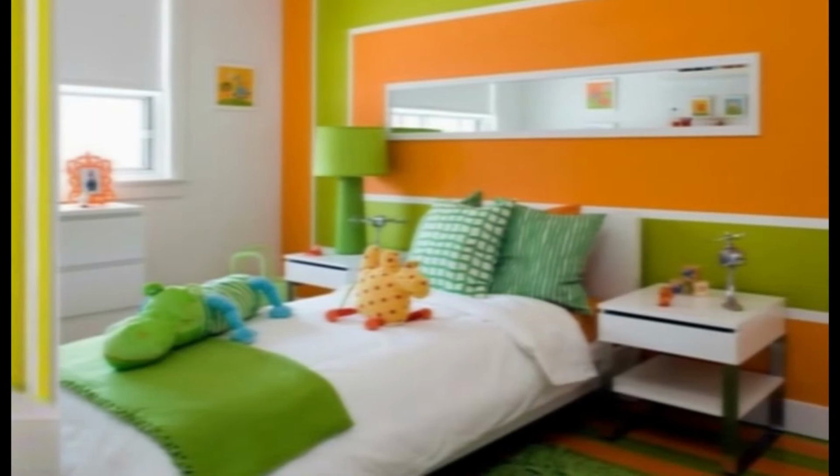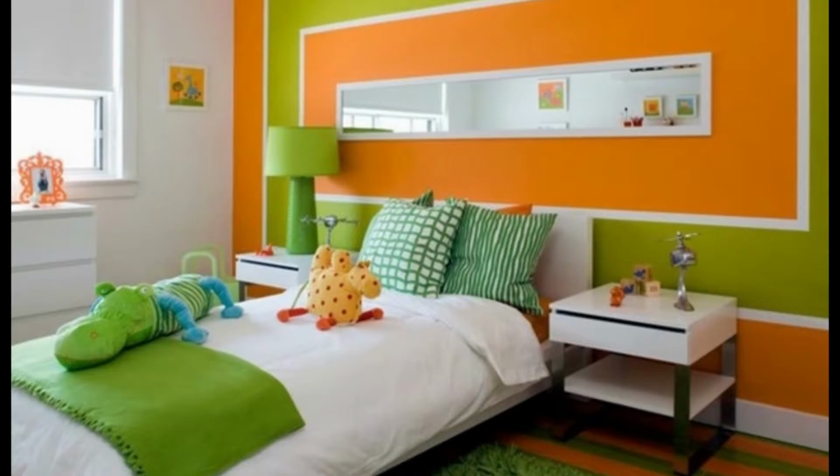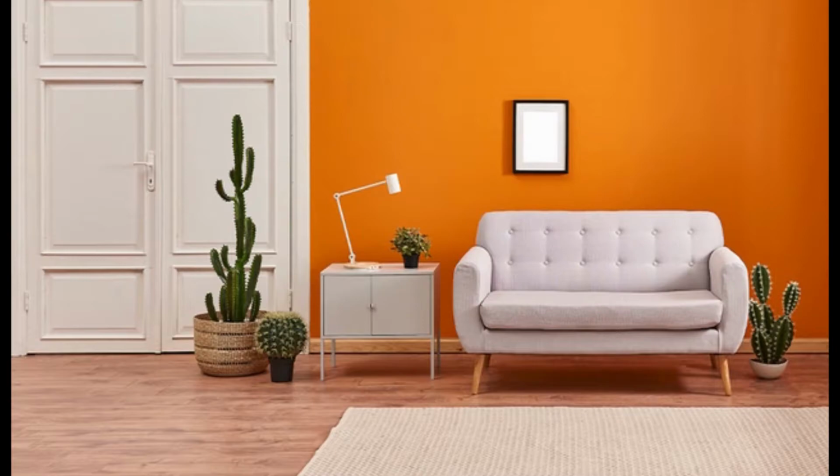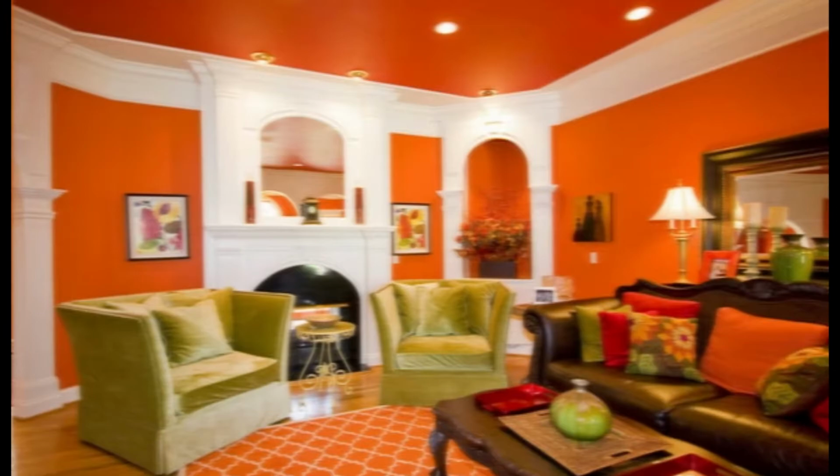Orange is the color between yellow and red on the spectrum of visible light. Human eyes perceive orange when observing light with a dominant wavelength between roughly 585 and 620 nanometers. In painting and traditional color theory, it is a secondary color of pigment created by mixing yellow and red.